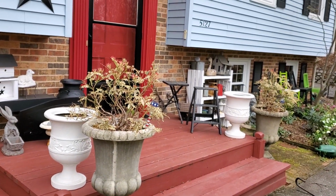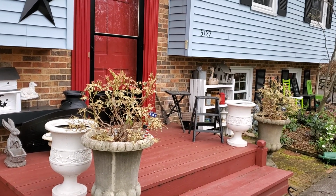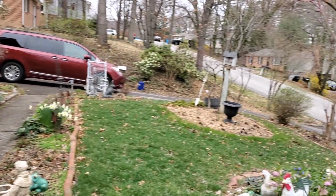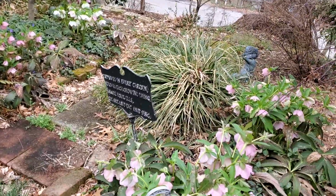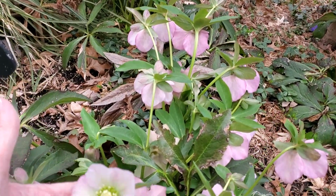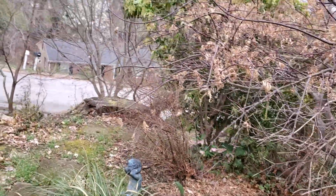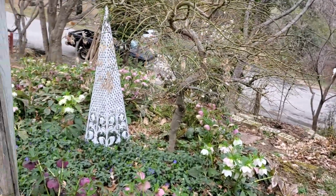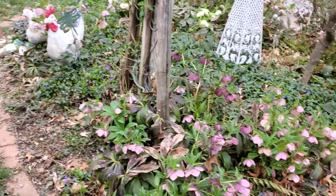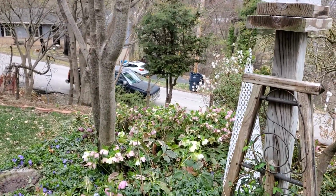My two shrubs that are in those pots, I'm hoping they're going to make it. We've had so much rain. They're putting out new growth, but it just about killed them having all that moisture in the pots. I just love those buds. They're just beautiful. Like I say, none out here has been cleaned yet. I have to cut all the dead leaves off of the hellebores. You can see how well they've done all through there.